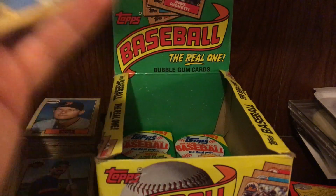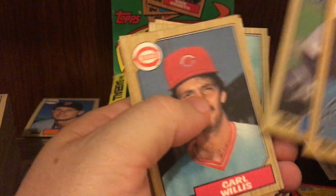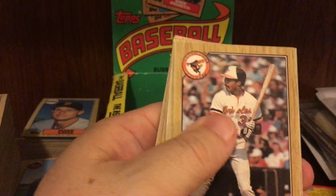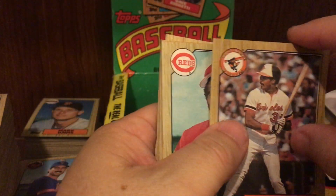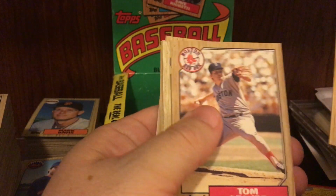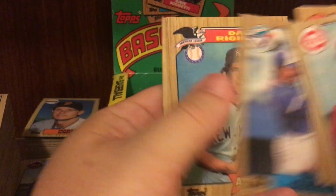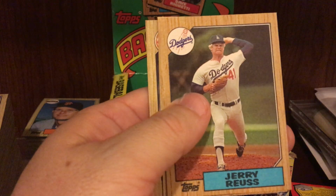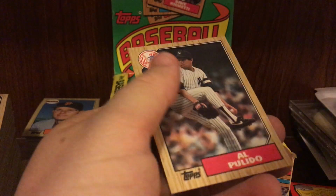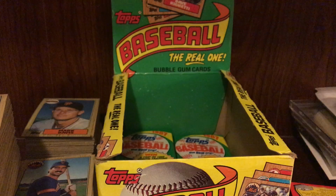Okay, down to the last 6 packs here. Lance Parrish, Carl Willis, Mike Morgan, Bob Tewksbury, John Shelby, Brad Saberhagen, Bob Murphy, Dave Smith. There's another Tom Seaver, Lou Whitaker, Jesse Barfield, Dave Righetti All-Star, Jerry Reese, Steve Carlton. And I imagine that was toward the end of his career too. Best known for the Phillies, of course.